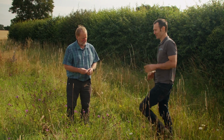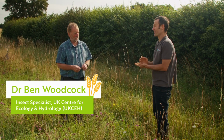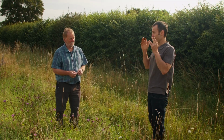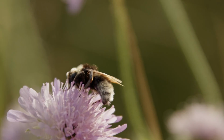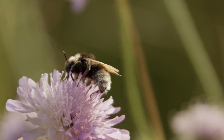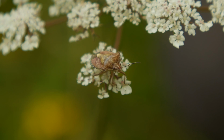So, beneficial insects are really that aspect of our native wildlife that do something that farmers are likely to see as useful. One of those is predation. These are the insects that go out there and feed on pests. The other really important thing that we're likely to see is pollinators. Pollination goes all the way from bees to hoverflies, pretty much anything that you will see going onto a flower.